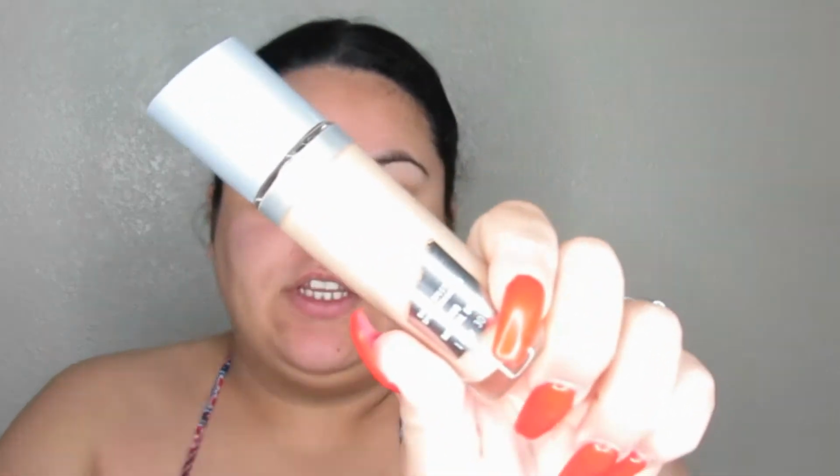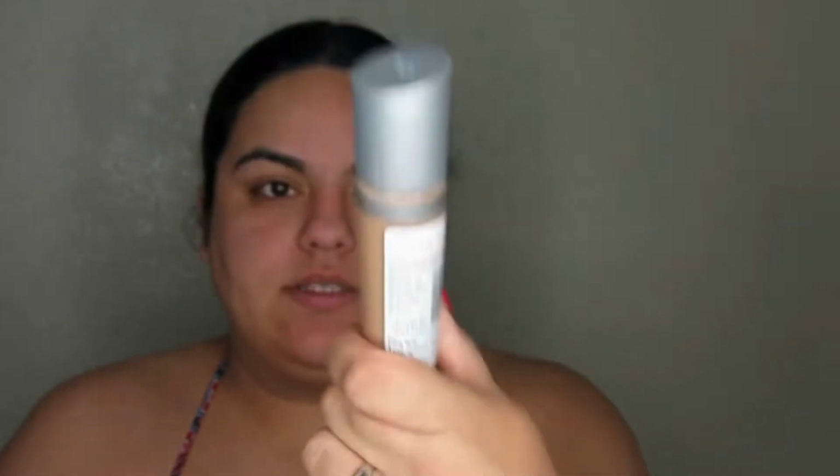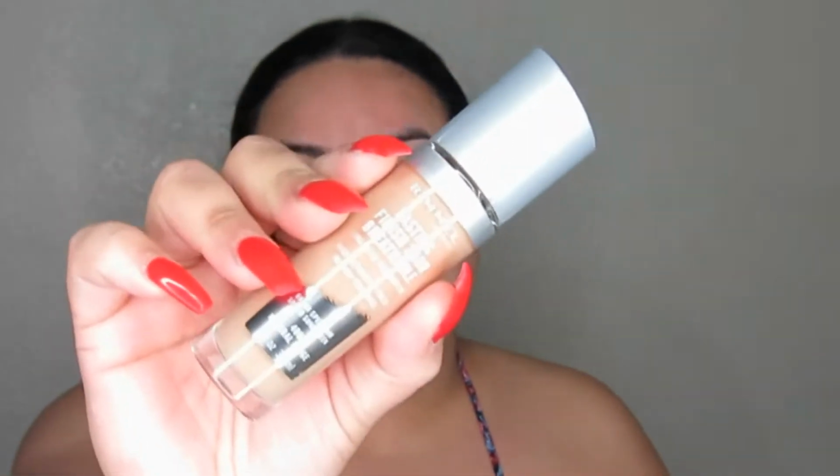So we're going to go right into the foundation. The foundation I will be reviewing for you guys is this foundation right here, which is the Lasting Finish 24 Hours by Rimmel London. The color I picked up is Natural Beige, 400. It comes with Broad Spectrum SPF 20 sunscreen, and I really like my foundations to have that, especially if I'm going out or whatever. It really comes in handy.